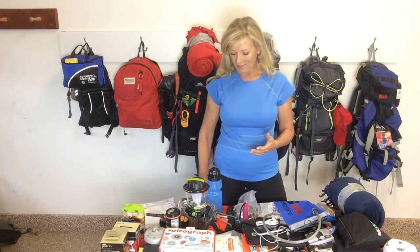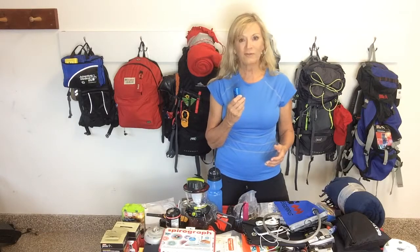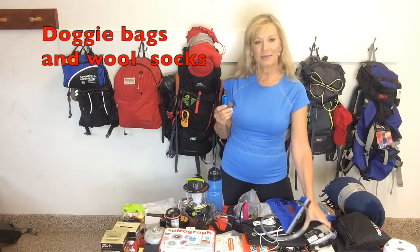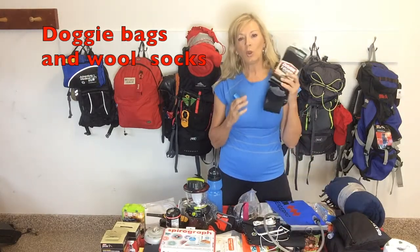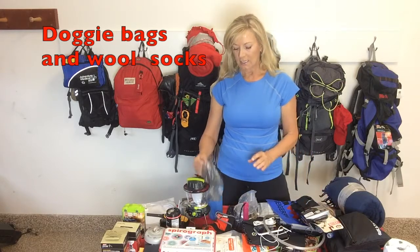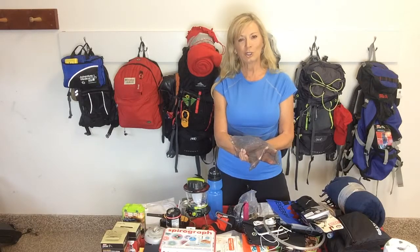Also, I have added doggy doo-doo bags into my backpack. Now, why is that? Well, if your feet get wet, there's nothing worse for getting blisters. Then I have added a couple pair of wool hiking socks. You can take off your wet socks and then insert your foot into a doggy doo-doo bag, put it into your shoe, and it will save your feet.